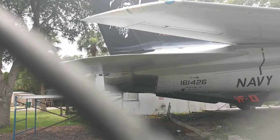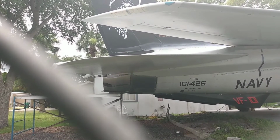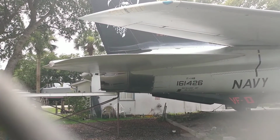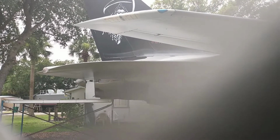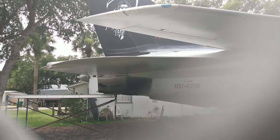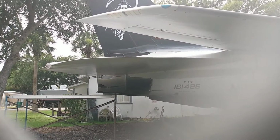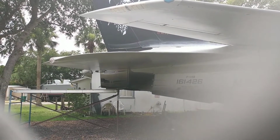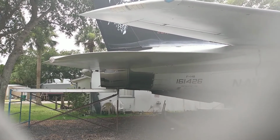Horizontal tailplane on the Tomcat. It has more surface area than the wings of an A4, the entire aircraft. That's how much surface area is on that rear tailplane. You'll notice the tail warning radar on the edges as well. And that's just a really cool shot there.